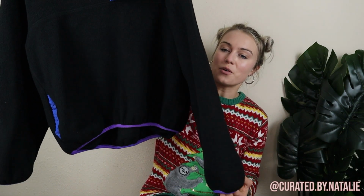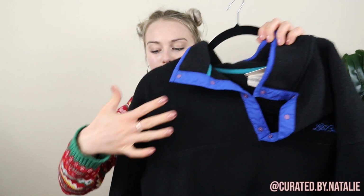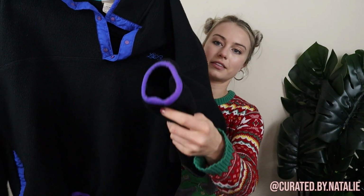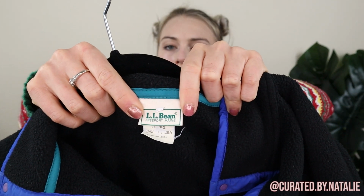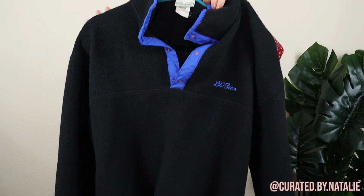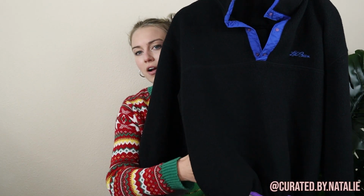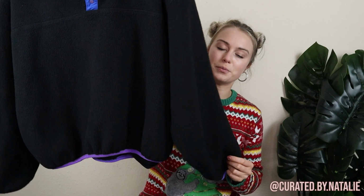Oh my gosh. I love this vintage 90s fleece so much. This is vintage LL Bean, and it's got multicolor trim. So here's blue, but the cuff is purple, the bottom's purple, and the other cuff's purple. The vintage LL Bean is basically a darker, more forest green. This is a size large and really in great condition, no major pilling, no stains on it. So really excited about this. These are consistently going for around $50, has these two side pockets, and is definitely a Patagonia Synchilla dupe.